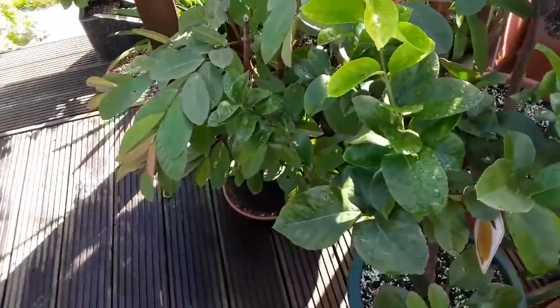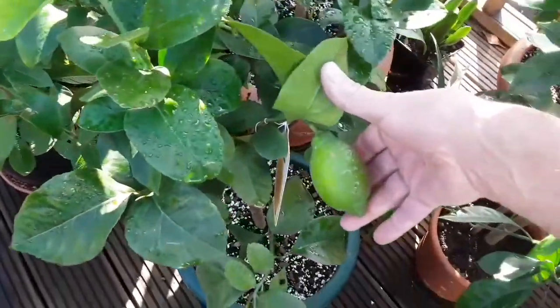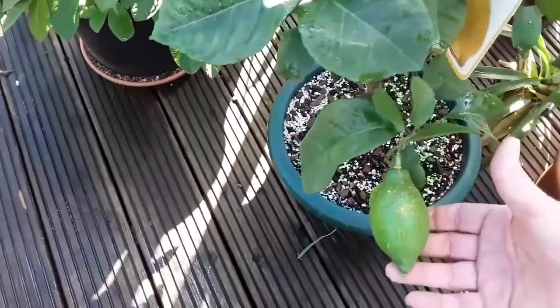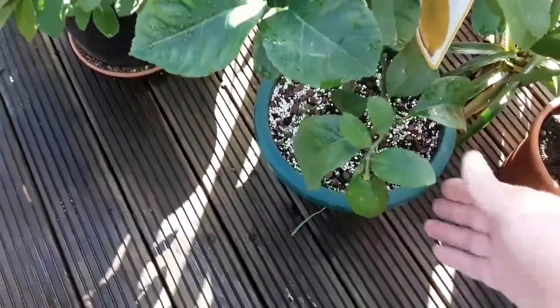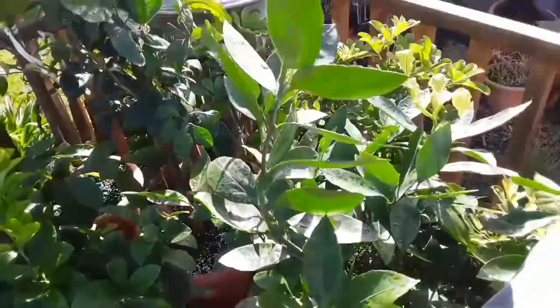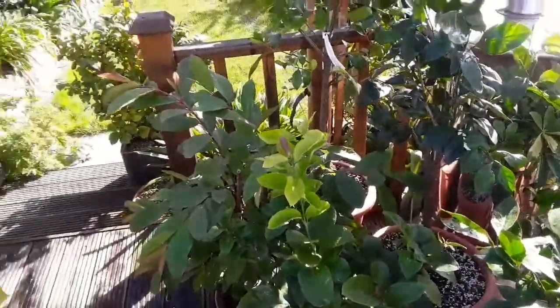Down here we've got another lemon which has actually got several lemons growing on it. Don't know the variety, it came from a big box store, but they're quite a long narrow lemon, so it might be a Four Seasons. Here's a satsuma that's looking okay outside. They're one of the hardiest of the tropicals, so tropical.